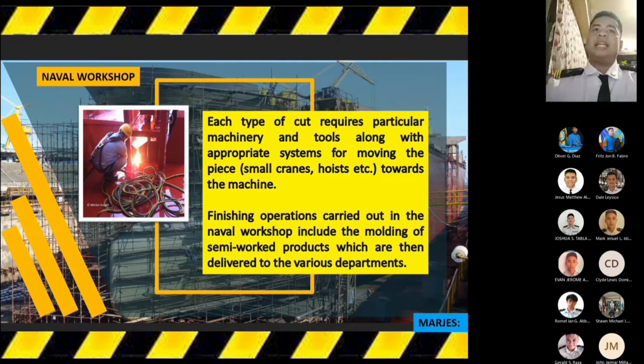The fabrication of non-heavy rough pieces is begun in the Naval Workshop, and sheet metal and sections are put together here. Finishing operations carried out in the Naval Workshop include the molding of semi-worked products, which are delivered to the various departments. These pieces may be used for assembly of both small and large prefabrication, as well as directly on the stocks.